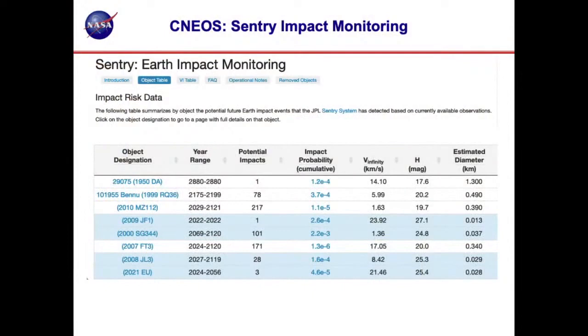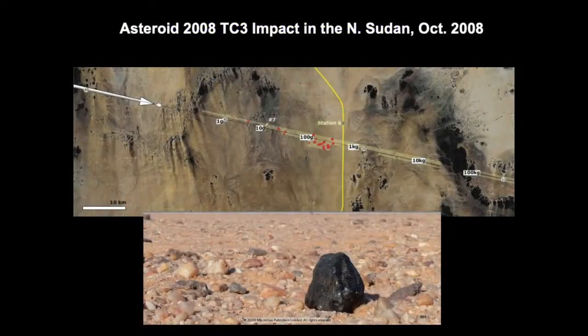But there have been a few small asteroids discovered that really did hit the Earth. Now, these were very small asteroids. And the next slide, slide 29, shows one of them, 2008 TC3 is the name of it. It hit the Nubian desert in Sudan in October 2008, and was discovered on the last day because it's very small, and small asteroids you cannot see very far when they're very far from the Earth. They have to be close.